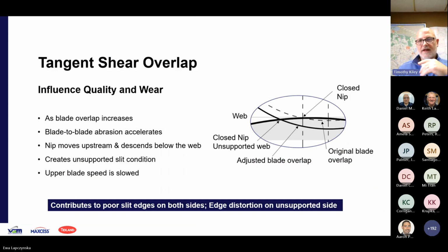And so the overlap, again, there's many factors to how this works, but one of the things that overlap can influence is your wear resistance. So the blade-to-blade abrasion accelerates because more surface area is touching. More area on the blade is wearing as it rotates, causing the premature wear.